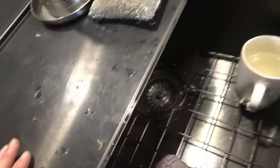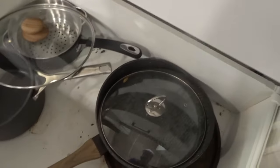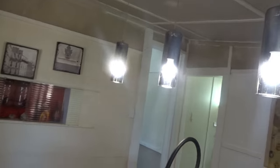We have a dishwasher and a nice big sink. And the sink goes under there as well. I don't know if we can get under there. There we go. There's under there too. This comes out, this slides. So you could have that side, little side on this. Nice cupboard space and drawers for all that kind of stuff. A nice big pantry in here. Either side. We've got shelving up here and three pendulum lights to brighten up the kitchen.